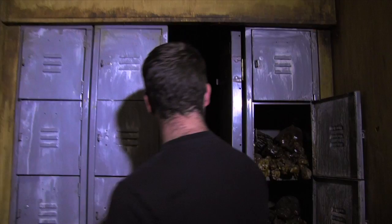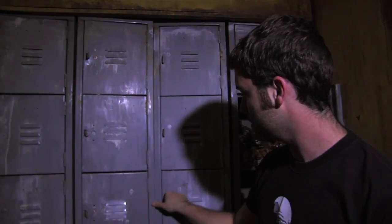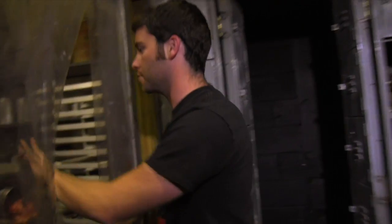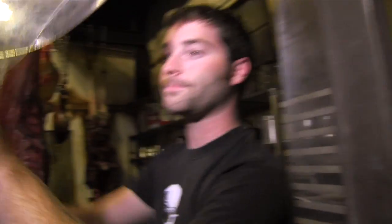This is a really cool effect too. We actually cut open the lockers, and then the actor is actually behind it. So when you're just coming along, they can open it up and come straight out at you and go right back in. It's a different version of a pop or a drop.